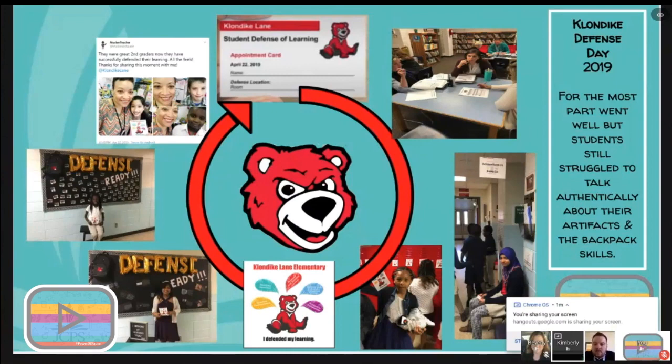Another thing we tried was we wanted to make sure that when teachers were scoring the first defenses, we were calibrated. So we held a kind of mock defense at first. We had a couple of students just come in and practice with us. That's what you see at the top right of your screen, just teachers practicing scoring, making sure we all understood what we were doing, getting on the same page. That was really successful in coming up with common scores.